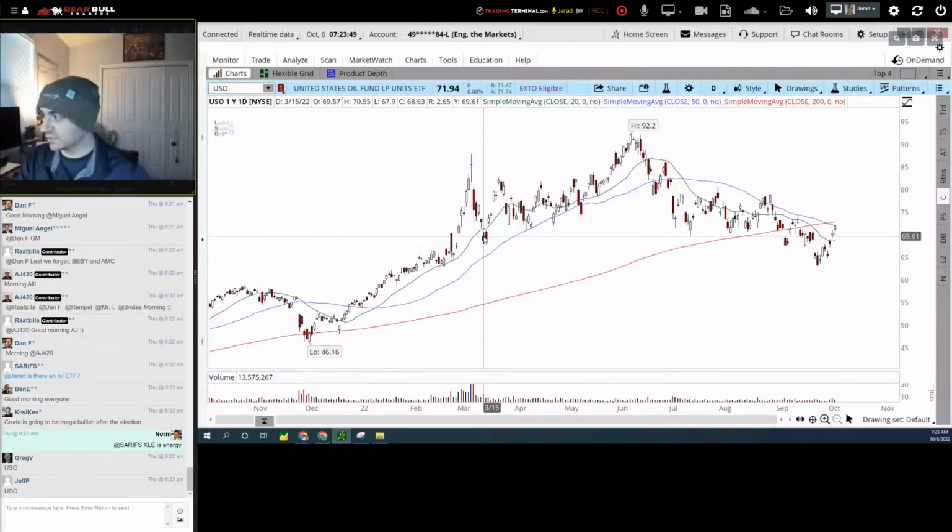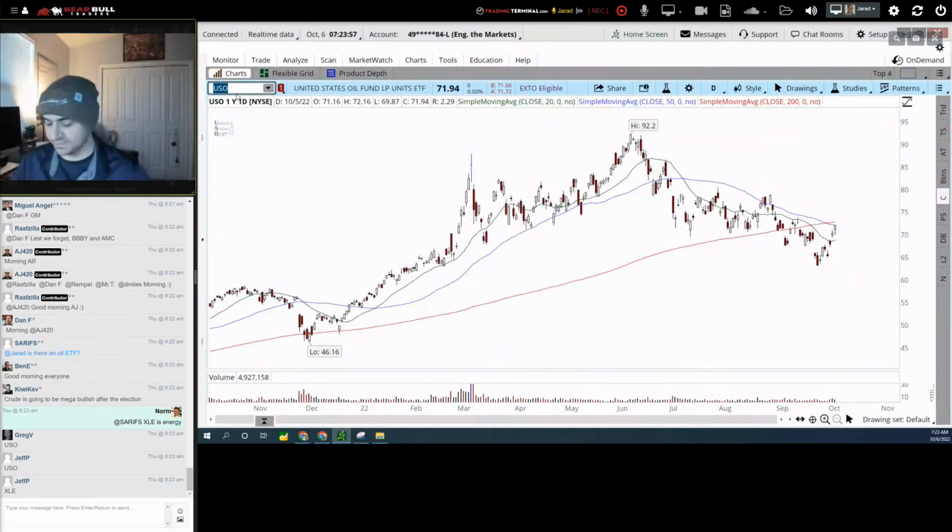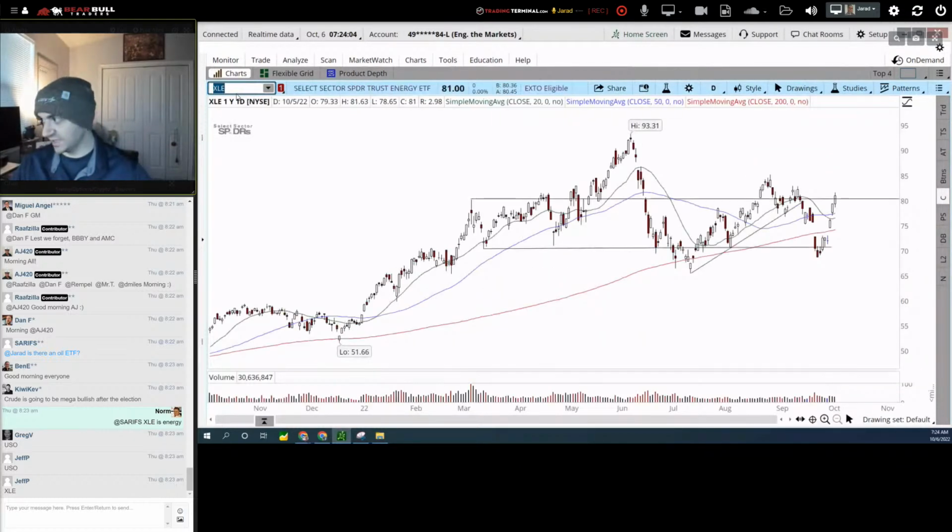If you're looking to target crude directly, look into this product. It's not one-to-one, but it has some of the derivative characteristics of tracking the crude futures market. If you're looking at energy as a sector, XLE.